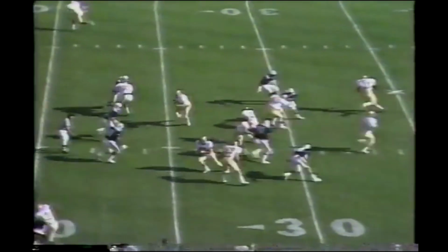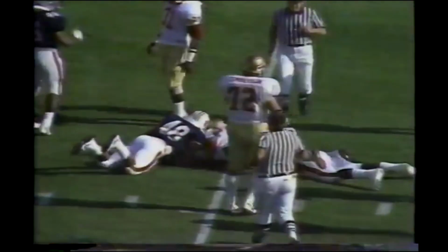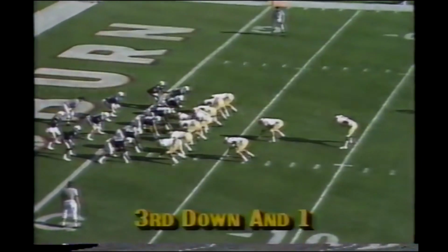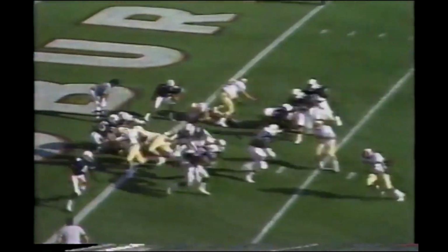They split the backs. They run Smith out of the draw. They usually use that from the I formation. A great call, and Sammy Smith, he's set in front of Sammy Smith. Williams in for the touchdown.